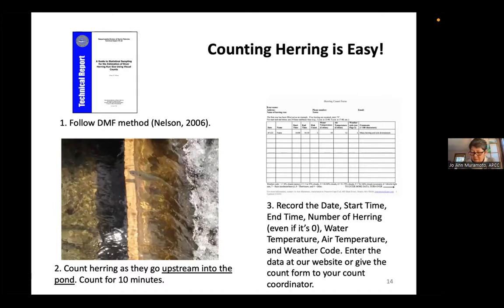In 10 minutes only. The third step is to record the information, and the critical data are the date when you do the count, the start time of the 10-minute count, the end time of the 10-minute count, the number of herring, even if it's zero. The optional data this year are the water temperature, the air temperature, and the weather code. We have count forms that we can provide, and it's on our website.